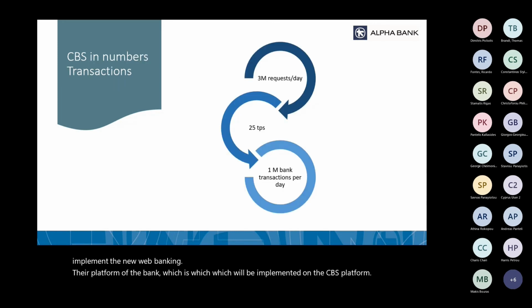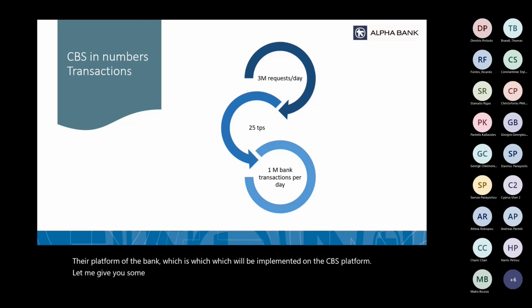Let me give you some numbers in order to understand the workload and the size of this platform. CBS is serving more than 3 million requests per day. In the peak times of the day, CBS serves up to 25 transactions per second.